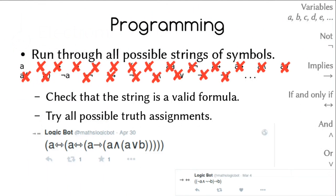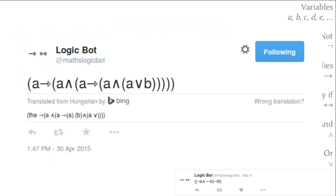Brilliantly, for a while, Twitter had this automatic translate function here. If you clicked on that, it realized it was in Hungarian. What I was actually trying to say was the arrow A and all that garbage, which was very helpful of Twitter. They've got rid of that feature now for no apparent reason.